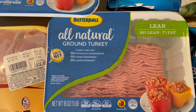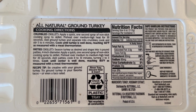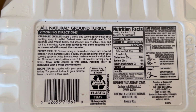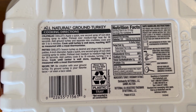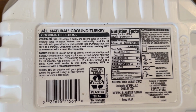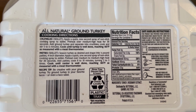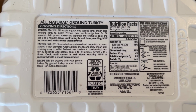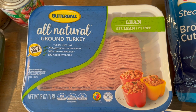And let's go ahead and take a look at those macros. As you can see here, one serving is 4 ounces. That's 150 calories, 8 grams of fat, 0 grams of carbs, and 22 grams of protein. So this is just a really great protein source. And this week, I'm actually going to be making a lentil soup. So I'll walk you through some of the ingredients for that. And I'm going to film it for the first time, which is super fun. I'll be using 1 whole container of this ground turkey in that recipe. Then, as I mentioned, I picked up 2 of them.